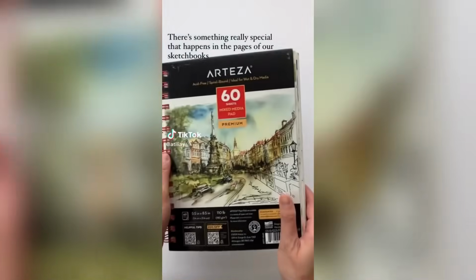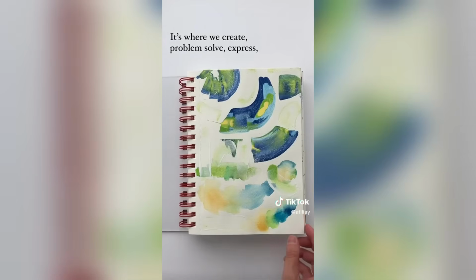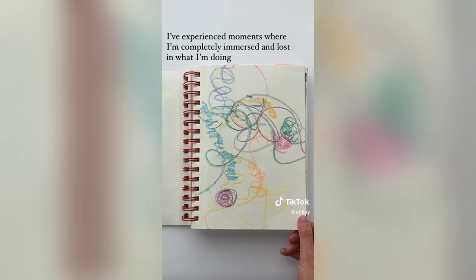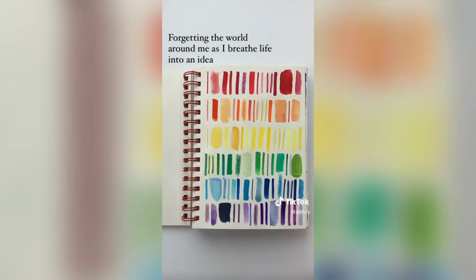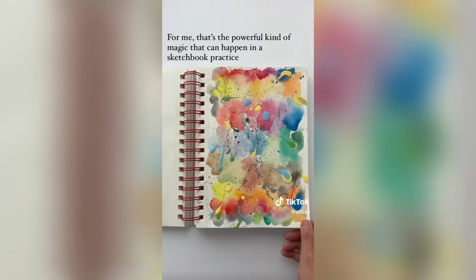There's something really special that happens in the pages of our sketchbooks. It's where we create, problem solve, express, use our imaginations, reconnect with ourselves, and have fun. I've experienced moments of being completely immersed and lost in what I'm doing, forgetting the world around me as I breathe life into an idea and transform a blank page into something more. For me, that's a powerful kind of magic that can happen in a sketchbook practice.